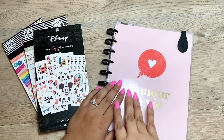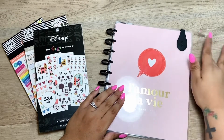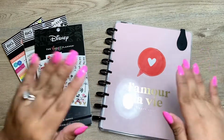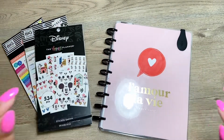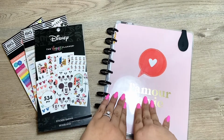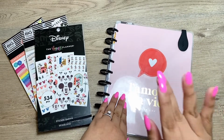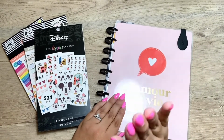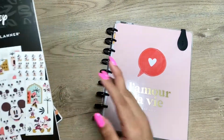So today I am going to decorate my planner and I am going to make it bright and colorful and cute because that's what I feel like doing. And I feel like that is something we should all as creatives be encouraging and telling other people to do, is to do whatever their heart desires. So I am going to go ahead and get started.